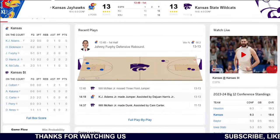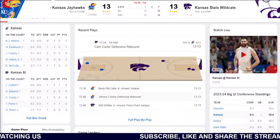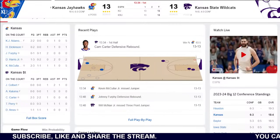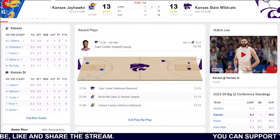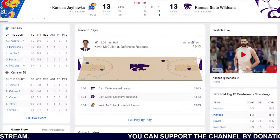Here come the Jayhawks. Kevin McCullough into the front court from right to left. Dribbles out top. Off to Dickinson. Now to McCullough. McCullough with the screen. Into the short corner baseline. No good. And K-State with the rebound. That was a left side shot. Here's Cam on the move. Off the window. No. Good defense.